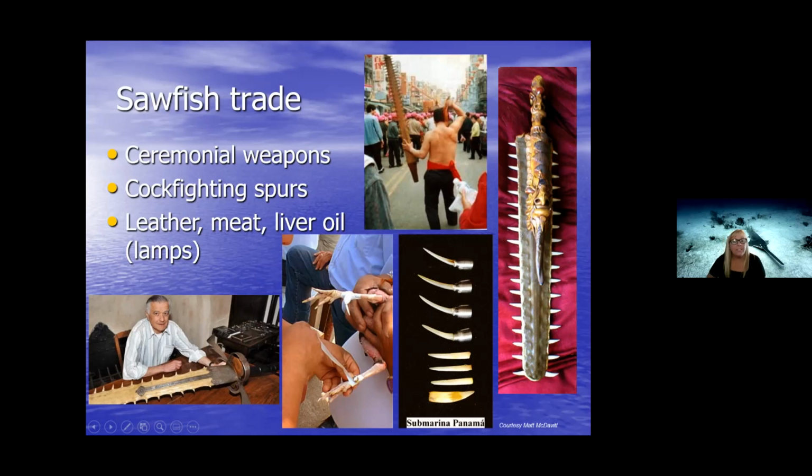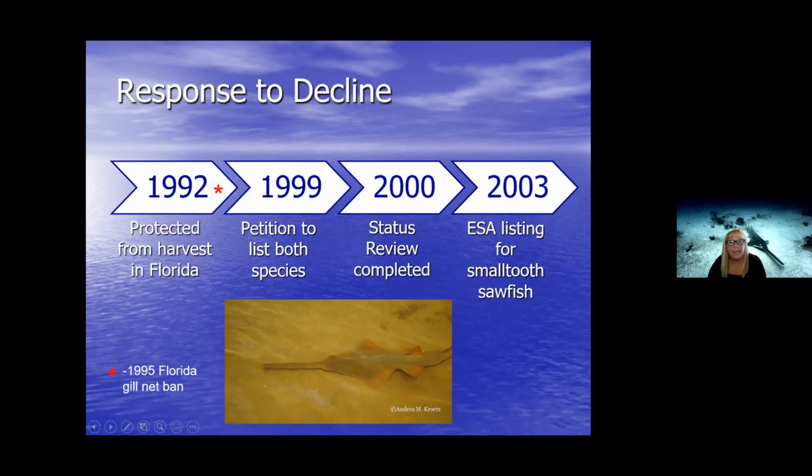Historically, their skin was used to make leather, their meat was used for food or bait, and the oil from their liver was used in lamps. So in response to that population decline of losing one species altogether and the other one kind of hanging on in South Florida, the state of Florida was actually proactive and the first to respond, and protected both species of sawfish from harvest in 1992.